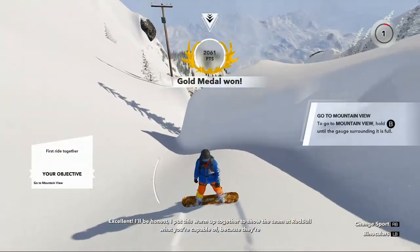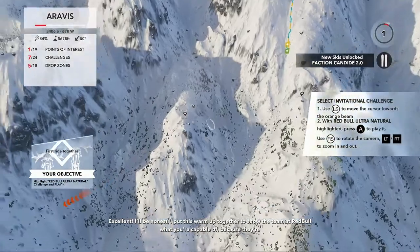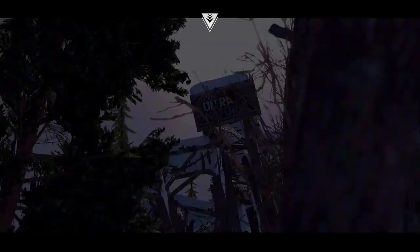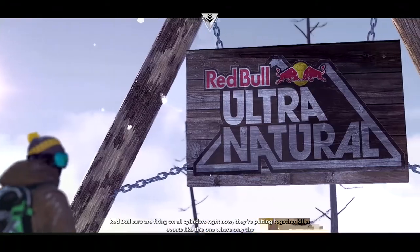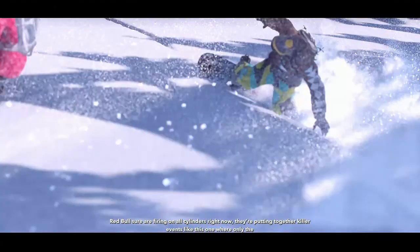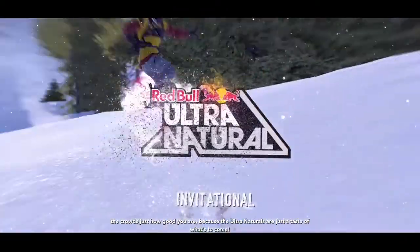I'll be honest, we're putting it together to show the team at Red Bull what you're capable of, because they're putting on an event. They are firing on all cylinders right now. They're putting together killer events like this. Only the best of them compete. Out here, you need to be creating tricks for the crowds to show just how good you are. And just a taste of what's to come.